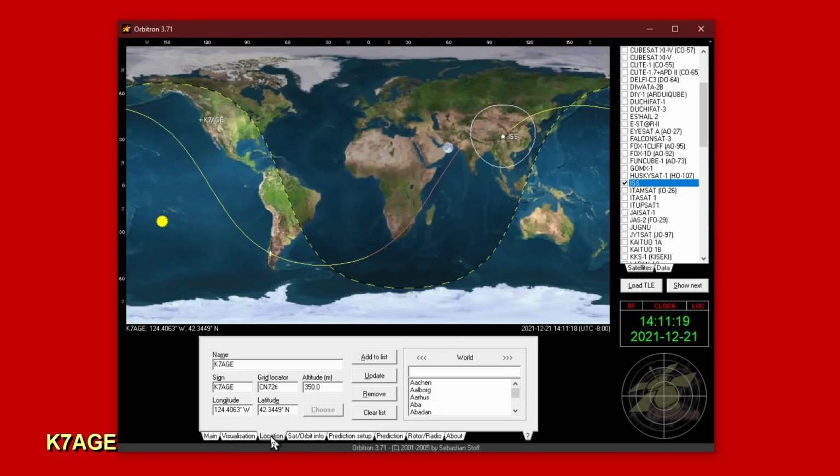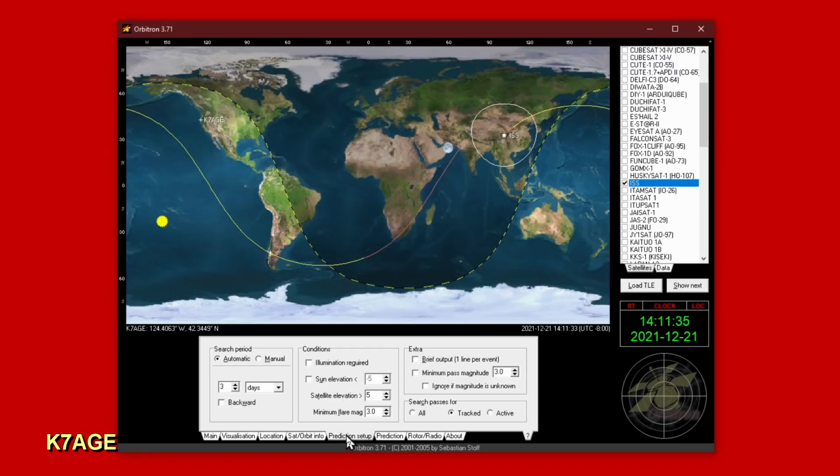You set your location with the location tab. Here I've entered in my location. I use my call sign for the name. I've entered in my grid square, or you can do your latitude and longitude and set your elevation. To do a prediction, you set up your prediction.